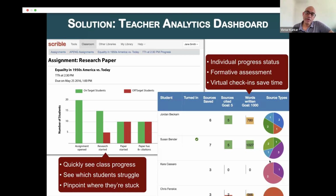The last column here is a little bit different. It's actually about the kind of media literacy, if you will, at a high level. When students are curating information into Scribble, we're able to bucket them into some major categories. So for example, we could show you that 2 of these articles are coming from government websites, one's a Wikipedia article, which might be a no-no, 2 are coming from academic websites, and so forth.